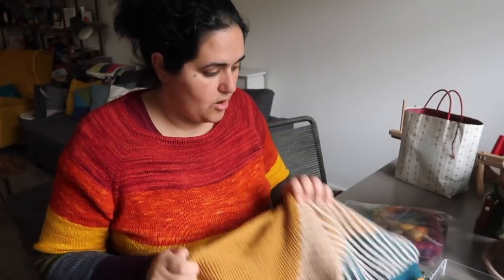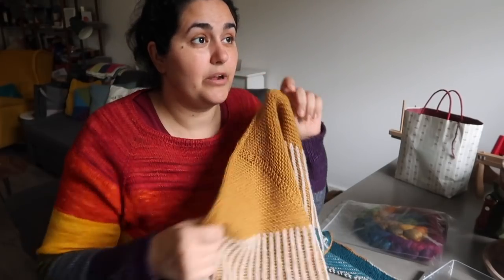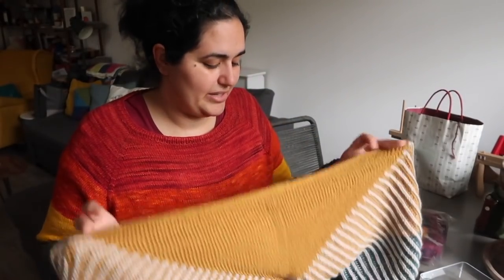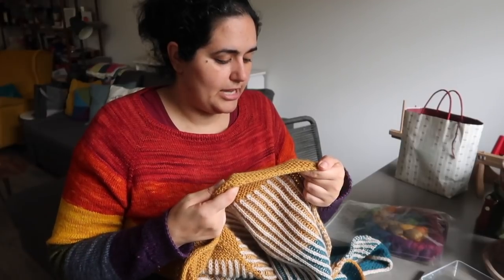I knit this out of Ramagarn, the Norwegian yarn. I bought it while I was in Oslo, but I bought it from Isolde's shop in the UK because she was having a sale on this at the time. It's the Pecan yarn, so it's their DK weight. It's a superwash DK, and it comes in 50-gram little balls.